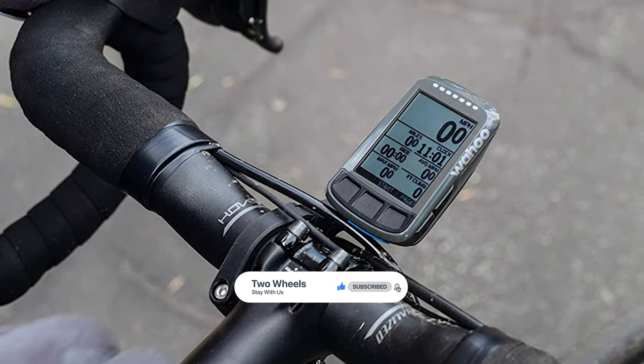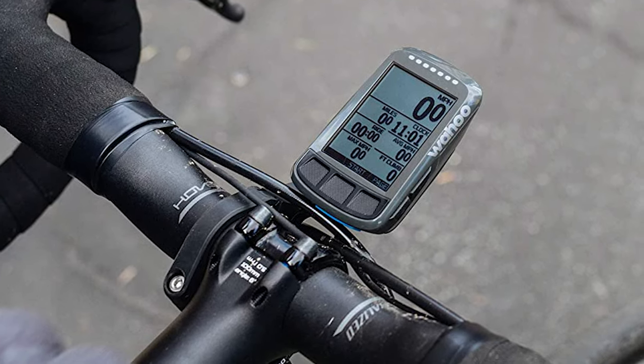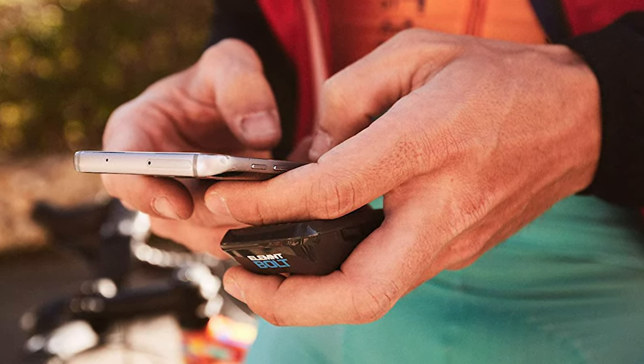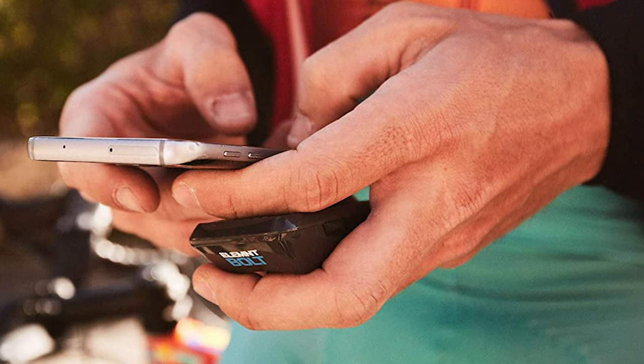The QuickLook LEDs: Elemnt Bolt features programmable LED indicators that offer a new way to monitor performance. It also has Perfect View zoom, easily accessible side buttons that allow you to zoom in and out of curated data fields with just a touch.